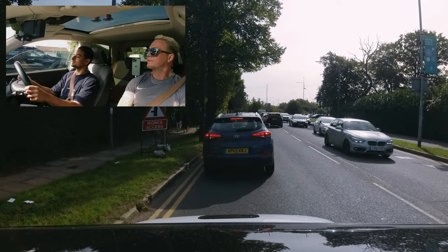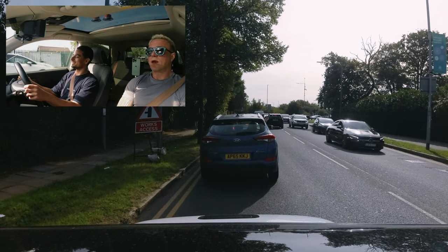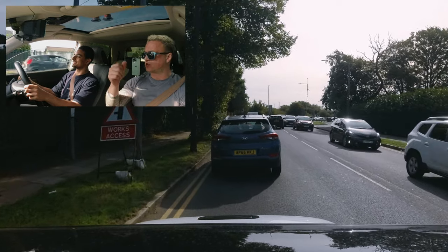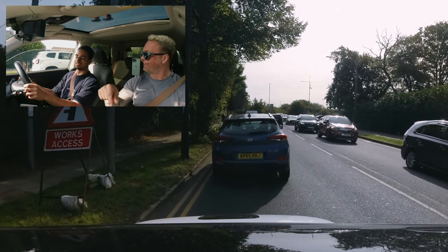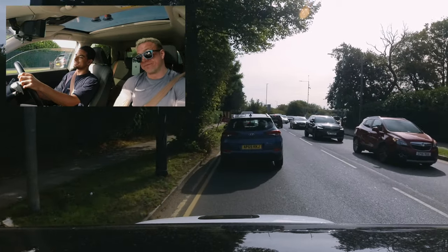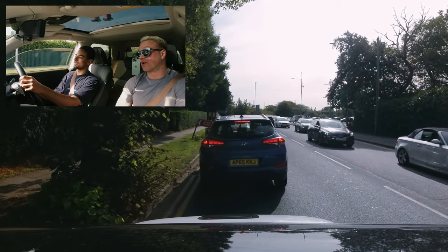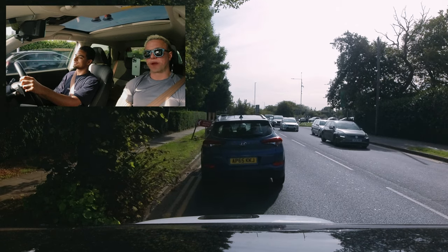There's a bit of traffic here. I noticed last time when we came to the roundabout, there were a couple of people in hi-vis jackets with stop and go signs, standing in the roundabout. Is that a traffic officer or something? Might be some kind of roadworks. I don't know. We'll find out. I don't think it'll be too bad.